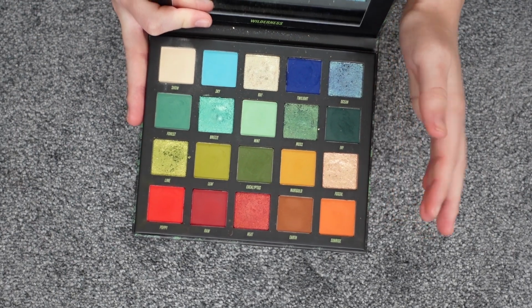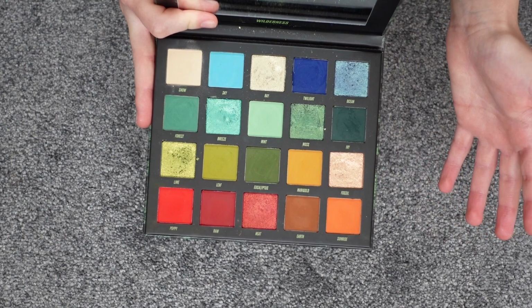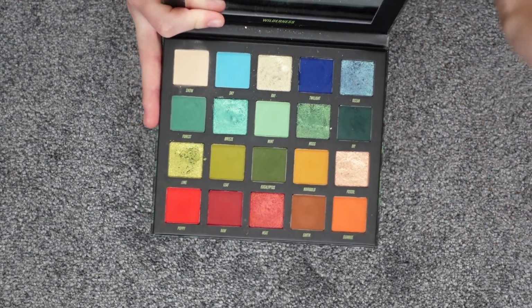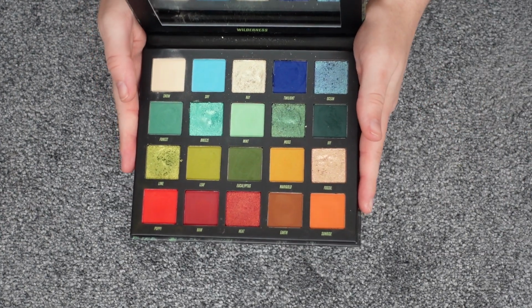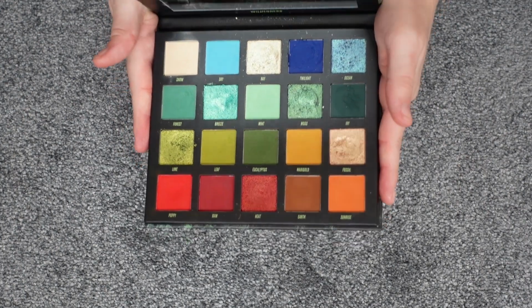If you want to see a review of every single one of the Beauty Bay 20 pan palettes, my friend Alex, AlexPK on Instagram, has all of them and she's reviewed all of them. I'll link her down below. I'll link anyone that I mentioned down below, but if you want to see Alex's review on all of the Beauty Bay palettes, she has all of the 20 pans.